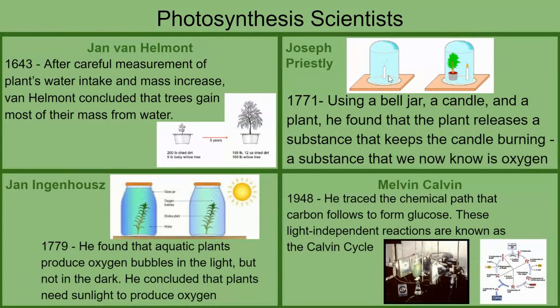And when he put the bell jar over a candle by itself, the candle eventually went out. It's kind of like if you have a candle at home and you put the lid back over the candle, if it's one of those big jar candles, you put the lid over it, what happens? Well, the flame goes out. And that's because fire requires oxygen in order to burn. And we had kind of known that. We established that fire requires oxygen to burn.